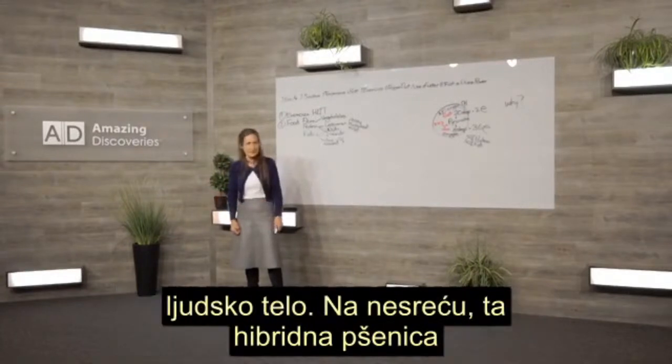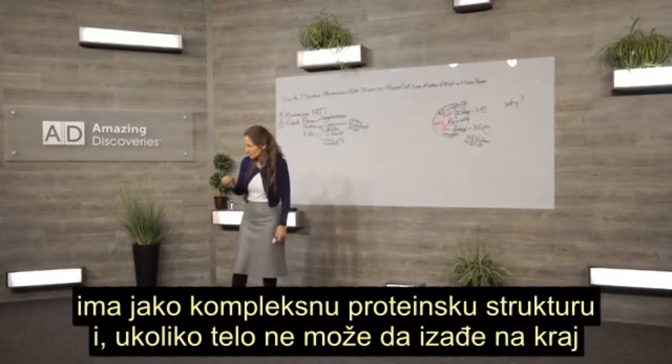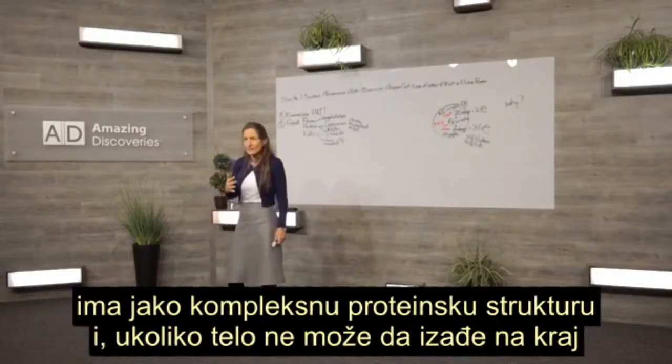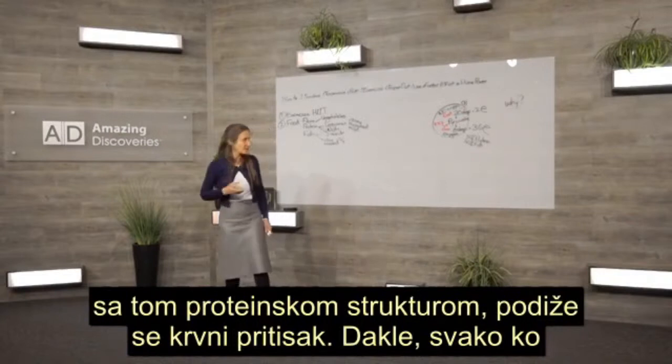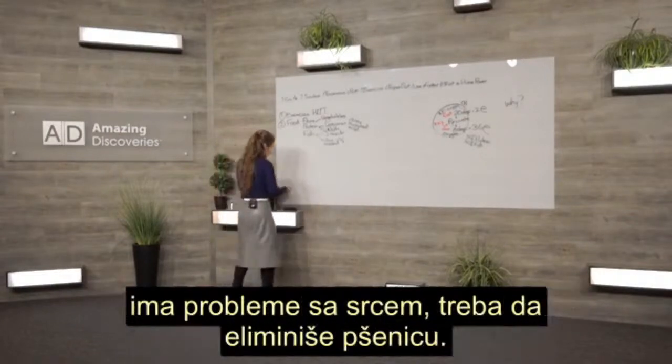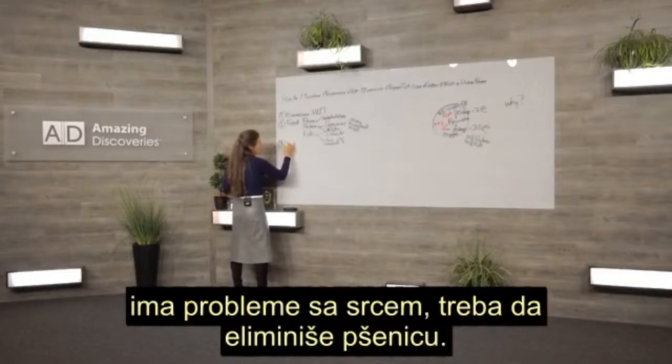And unfortunately, that hybridized wheat has an incredibly complex protein structure. And if the body cannot handle that protein structure, it gets the blood pressure up. So anyone who's wanting to conquer any heart problems should eliminate wheat.